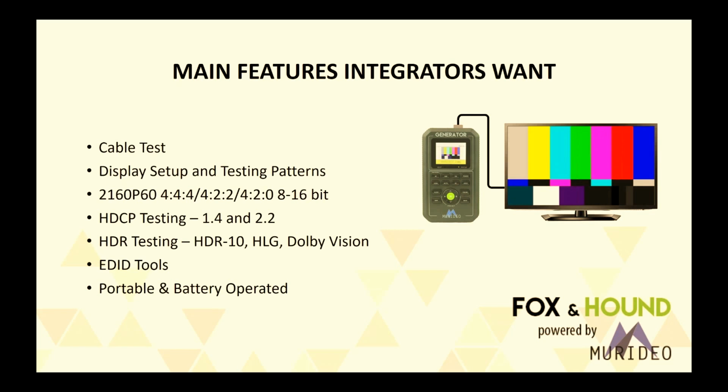display setup and testing patterns, full 4K 60 444 test patterns, everything up to and including the HDMI 2.0B spec, HDCP testing, both 1.4 and 2.2, and the ability to turn HDCP off to test for connectivity on a system, full high dynamic range testing, HDR10, hybrid log gamma, and Dolby Vision, a set of EDID tools, and all this in a portable battery operated kit that comes in a nice ruggedized carrying case.